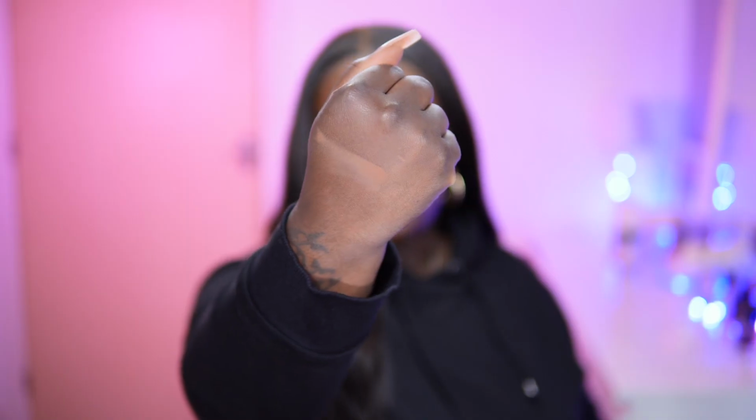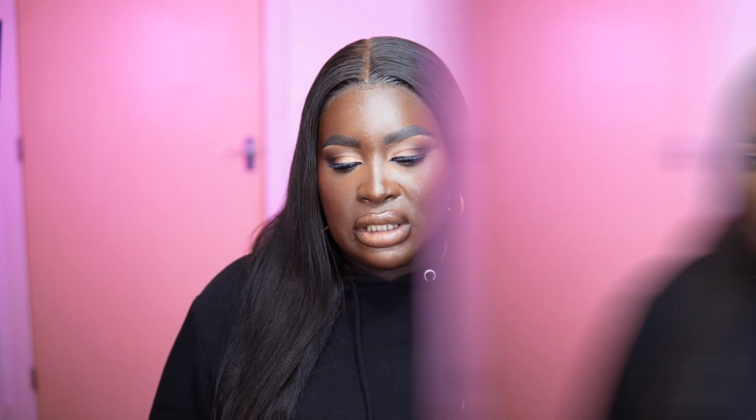So I'm not quite sure about the powder foundation. This is what that powder looks like on the back of my hand. I know I just won't use this as a powder foundation, but as a finishing powder, I have to see it with other products to get the gist as to whether or not it does make a difference. As far as the foundation, I would highly recommend it because it is really nice.